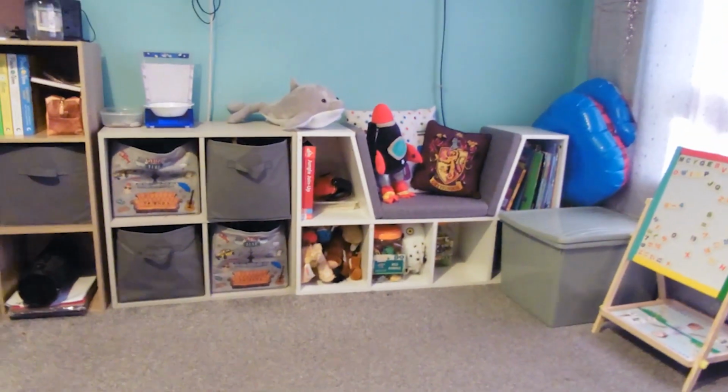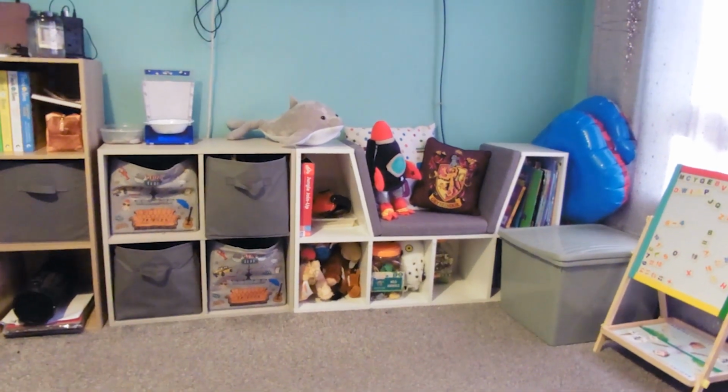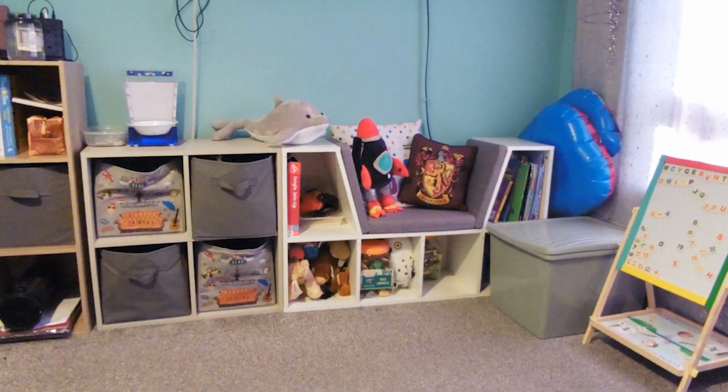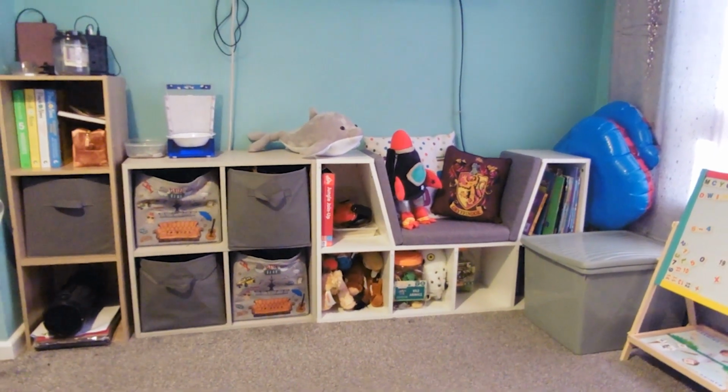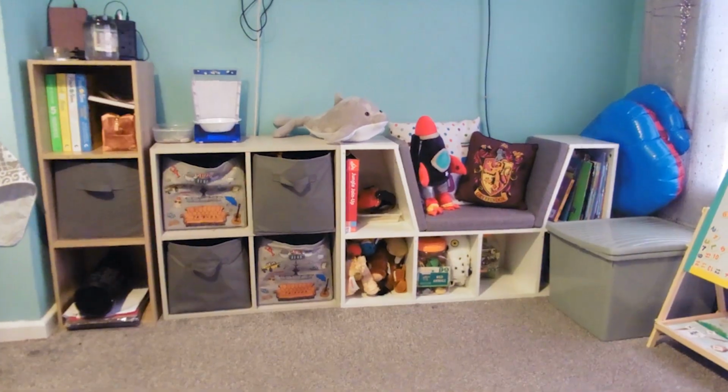Also a mess on the floor. But yeah, I'm glad that's done. I can put away his Christmas books now. So yeah, I'm going to go tidy these up and I'll show you what I'm going to do next.